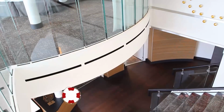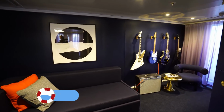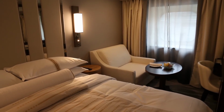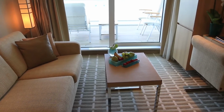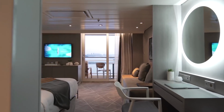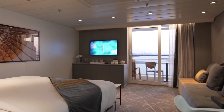Well, the first one, and probably the most obvious one of all, is price. Suites are expensive. Roughly speaking, if you go from an inside or an ocean view, you might pay 50% to 100% more to go on a balcony, but you could then be paying 50% to 100% or more per day per person to go in a suite. So they are expensive. That's also because they take up so much more space.